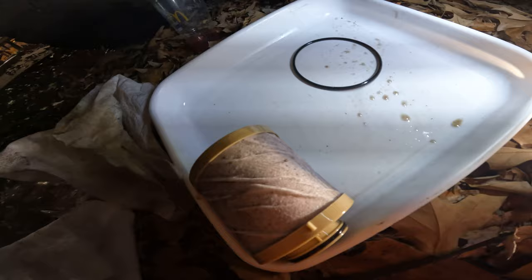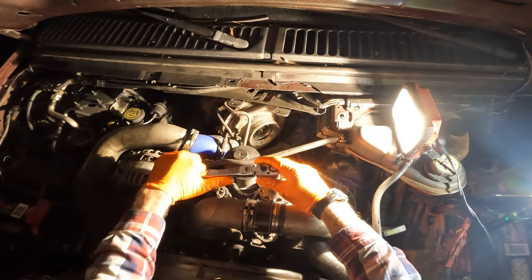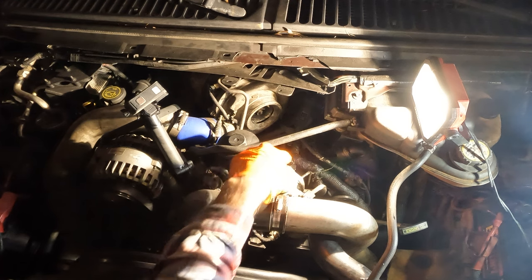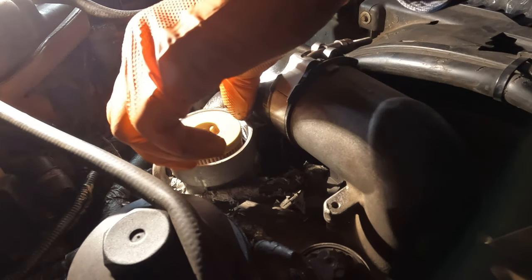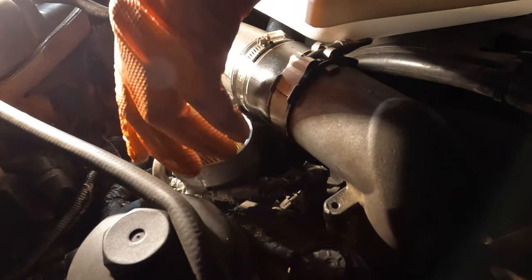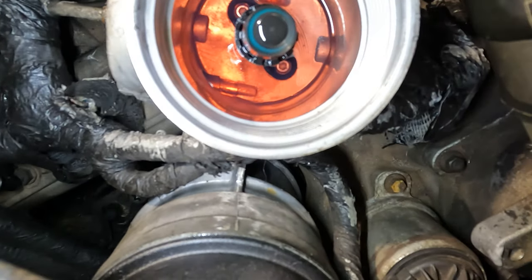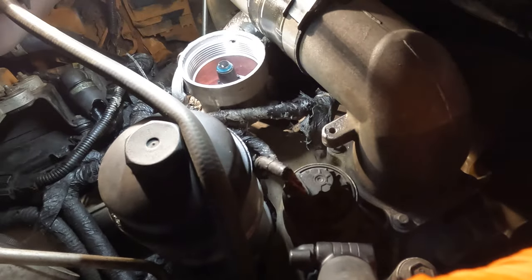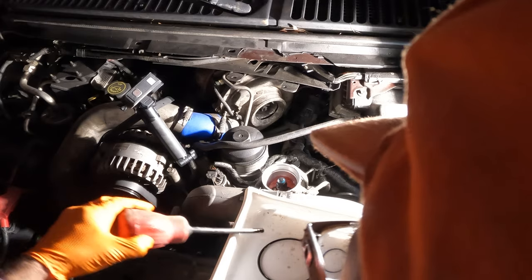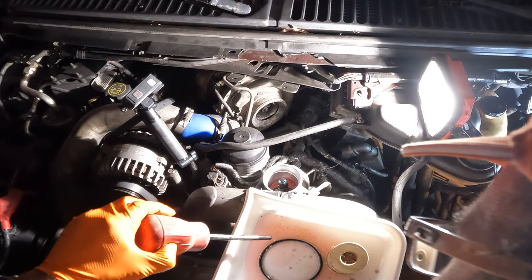Okay, and there's the old filter. So we'll take a look at some of the gunk that came out of there. That looks pretty clear down in there. Yeah, there's some stuff coming out of there.